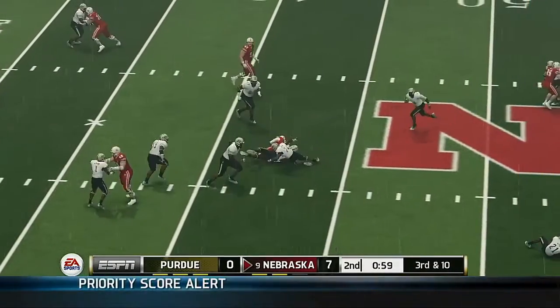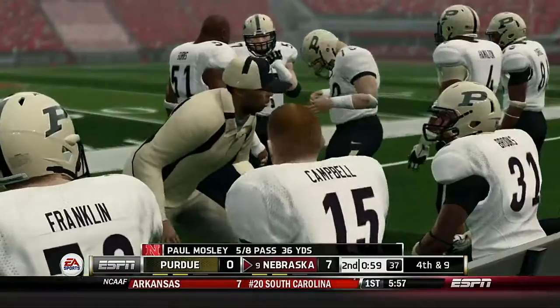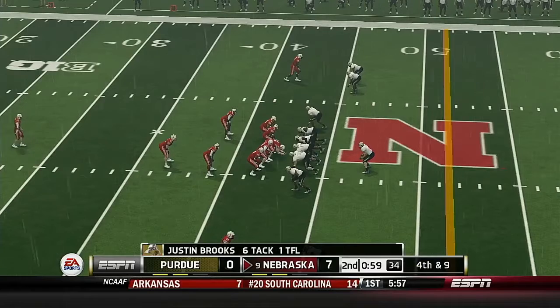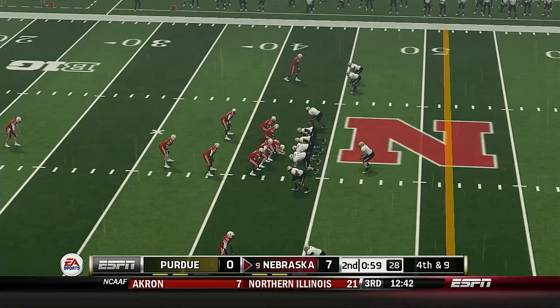Short over the middle. And down he goes at the 42. Well, that's one of those plays where the wide receiver is expected to make something happen after the reception, but the defense wasn't giving up anything. Nebraska is up by a touchdown.